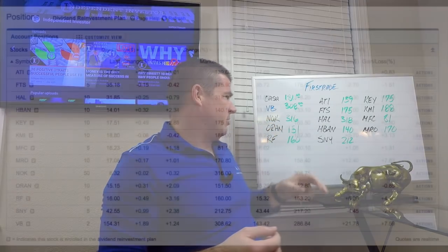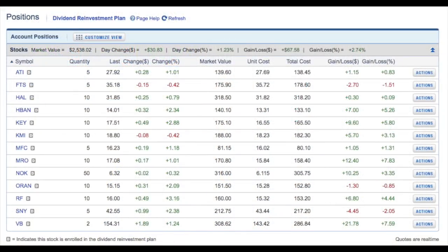And the first position we've got is Nokia. I wanted 5G exposure there, so I actually took a 50 share position in Nokia, at $316. I've got a company named Orange. I think it's Orange, actually. It's a telecom company out of France. So I took a small position in there, just $151, to get some telecom exposure.